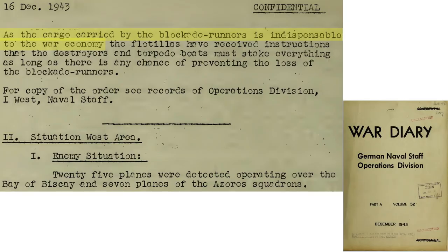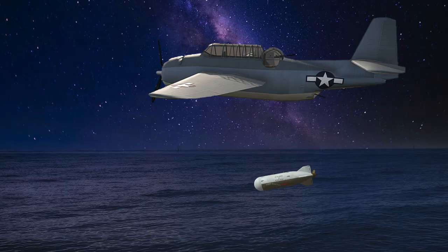These blockade runners were vital to keeping Germany's war economy functioning, as described in this December 1943 German Naval Staff Operational Division War Diary. The blockade escorts were essentially to sacrifice themselves, if needed, to ensure safe passage of the blockade runners. In summary, all of the advanced code-breaking efforts and aircraft-deployed sensors and kill stores worked in harmony to sink I-52, depriving both Germany and Japan of the war materials exchanged.